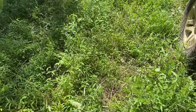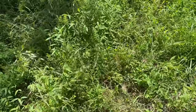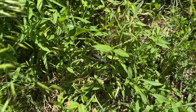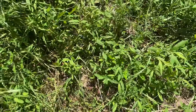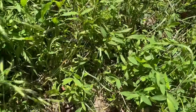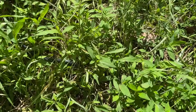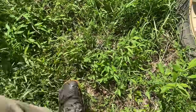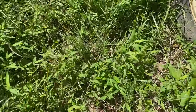Packing up to leave this yard. I just squealed like a little girl again. I don't know where the end of this thing is. I think it's a baby king snake. Yeah, little bitty guy.